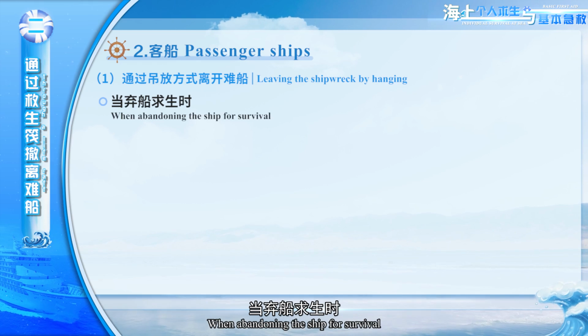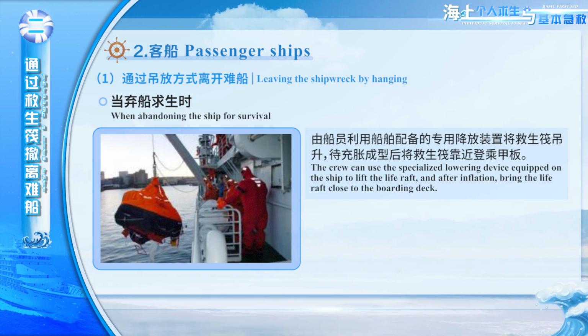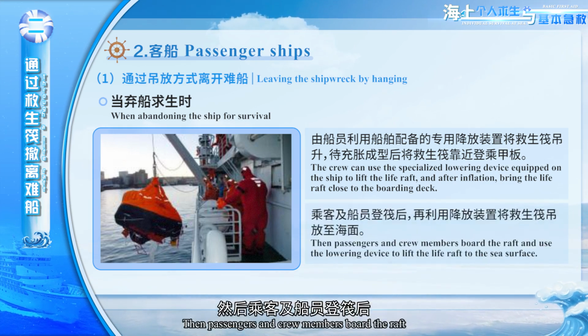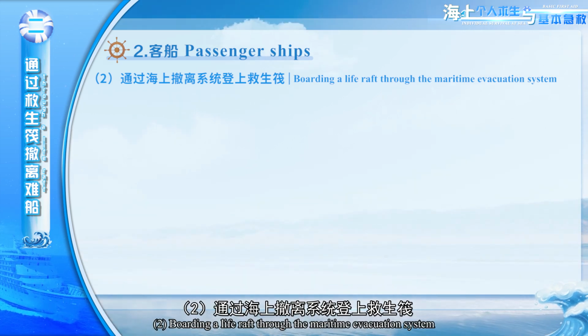When abandoning the ship for survival, the crew can use the specialized lowering device equipped on the ship to lift the life raft, and after inflation, bring the life raft close to the boarding deck. Then passengers and crew members board the raft and use the lowering device to lower the life raft to the sea surface. 2. Boarding a life raft through the maritime evacuation system.